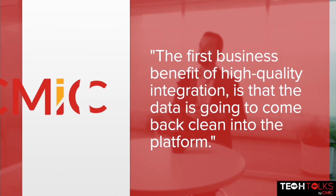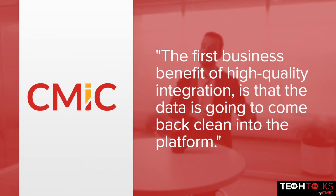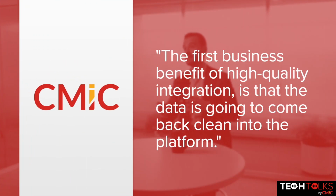The first business benefit of a high quality integration is that data is going to come back clean into the platform, so that when I go do my reporting, I'm not thinking, oh, well, we pulled this in from over here, or this is missing because we didn't get these fields from the integration. But when we're thoughtful about the data and the reporting and the analytics that we want to do after the fact, we know what we want to get from the integration, and we're not going to have those issues downstream. Because if we're not capturing the data, we can't go back later and capture the data. You need to capture it at the source.